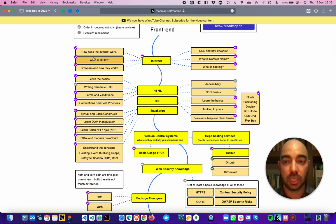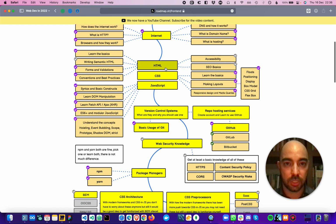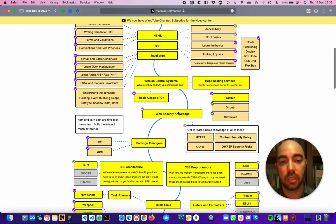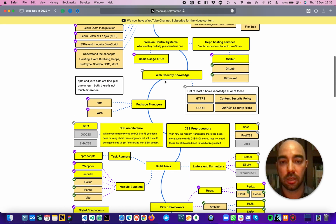All right, so HTTP, of course, the Hypertext Transfer Protocol is going to be very useful. So everything, the basics, take a look at it. Then, of course, HTML, CSS, and JavaScript, very useful, particularly ES6. This is really nice. Version control systems, yes, particularly Git and Github. So totally do that. Web security, you need at least HTTPS and CORS.